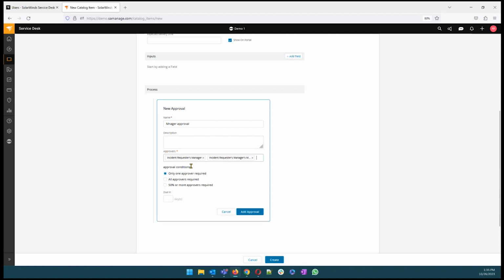Or let's suppose for some of the requests I need both of them to approve, so you can have all approvers required. So you can have these conditions available, wherein you can have four to five different team members who are going to make a decision or approve such scenarios. So at that time you can have all of these conditions available.